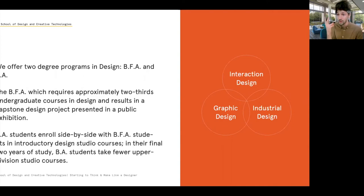We do have two different tracks in our design degree, the Bachelor of Arts track and the Bachelor of Fine Arts track. The basic difference, you'll hear this a lot for the other fine arts programs as well, is that the Bachelor of Arts track is a little bit more flexible and has more outside electives. So you can maybe double major or pick up multiple minors and certificates or have some freedom to explore outside of taking mostly design classes. The BFA program is a little bit more specialized into the design.